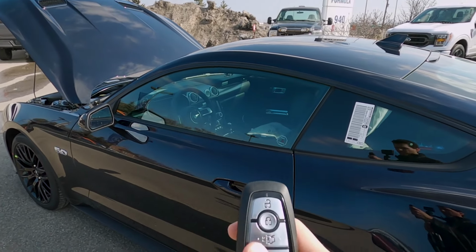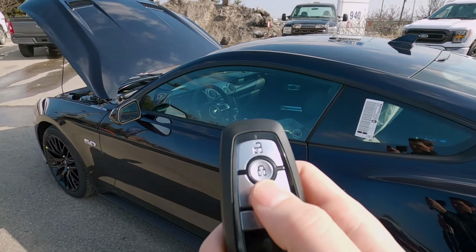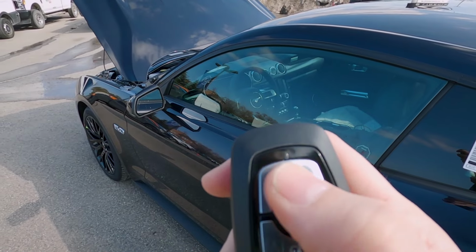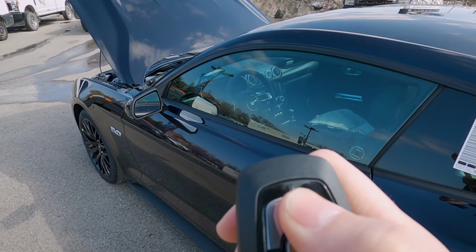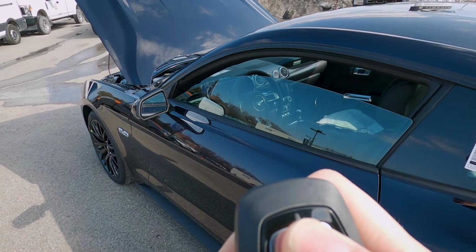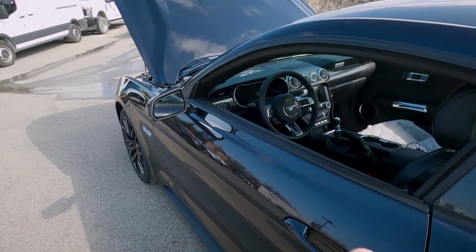In order to use the key fob to roll down the windows, it's a very straightforward process. So what we're going to do is press the unlock button twice. On the second button press, we're going to hold. So 1, 2, and hold. Watch this. Bam! Auto window down. Such a great feature.